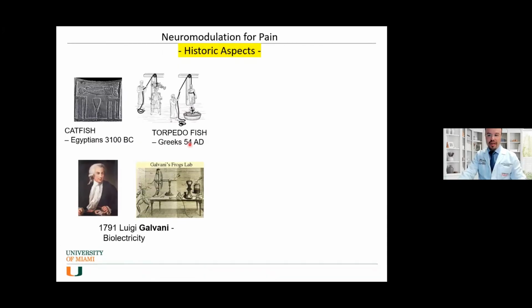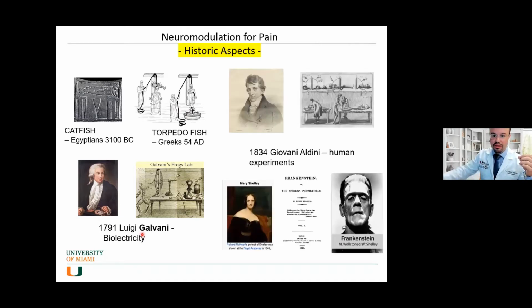So briefly, the idea of using electricity to treat chronic pain is not new. Over 3,000 years before Christ, the Egyptians started using catfish for this purpose. The Greeks used the torpedo fish to treat migraine and gout. And at the end of the 18th century in Italy, Luigi Galvani introduced the concept of bioelectricity, which means delivering electric current to nerves to induce muscle contraction.